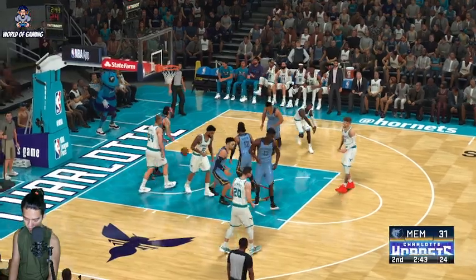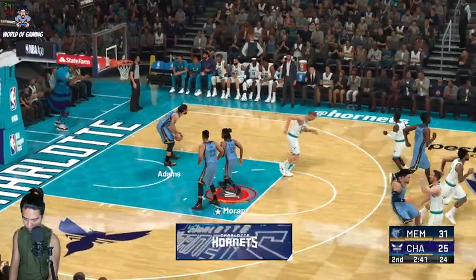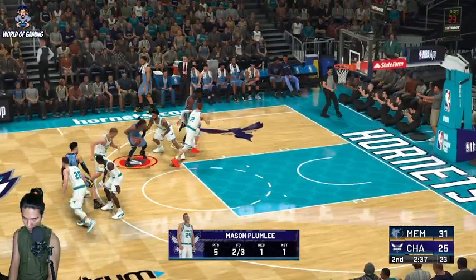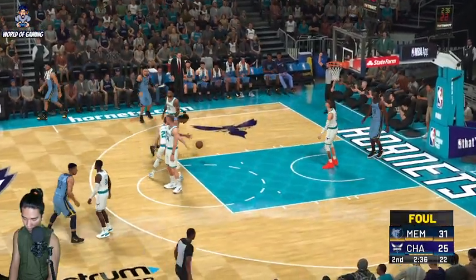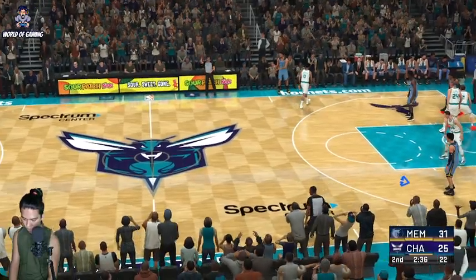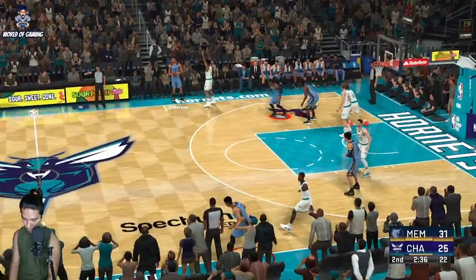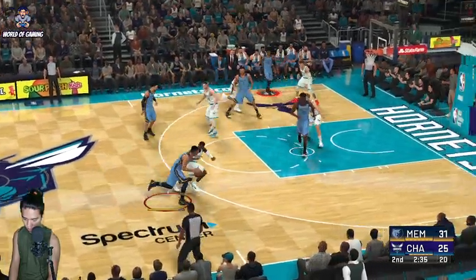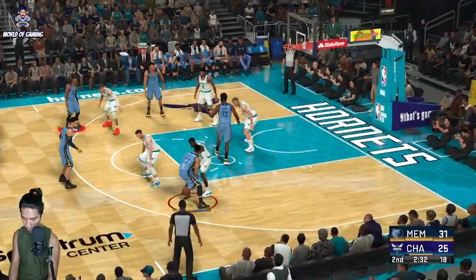Trying to get open is Rozier. Good on that shot, and with that, the Memphis lead is cut down to just 6 points with the basket from Plumlee. And there's the call on Gordon Hayward. That's his first foul. The Grizzlies making a switch here. Anderson's checked in. Just under 3.5 minutes played here in the second quarter.